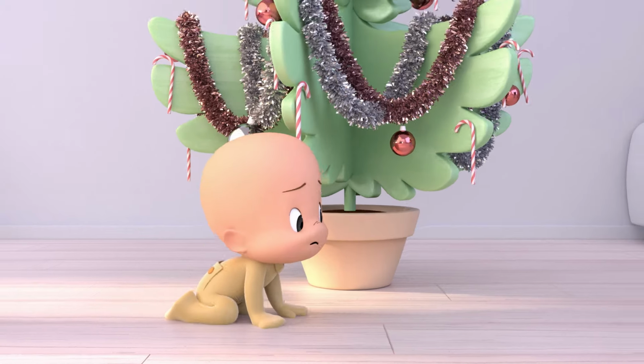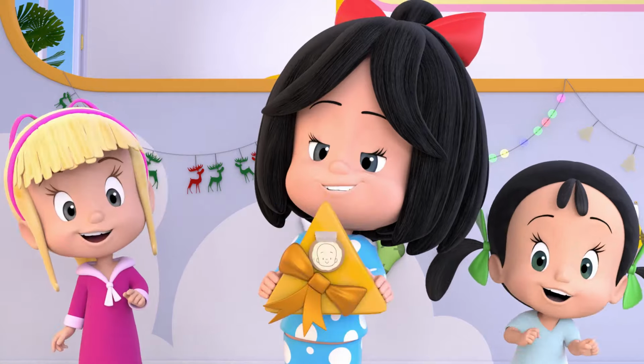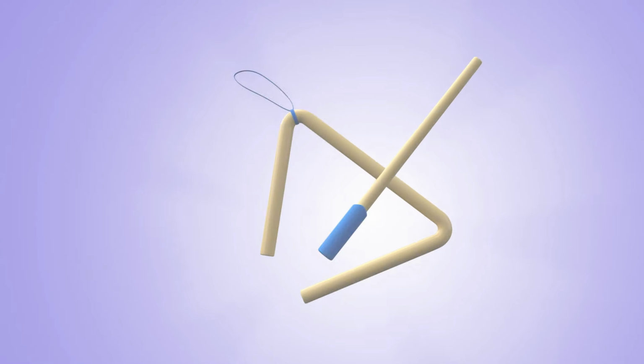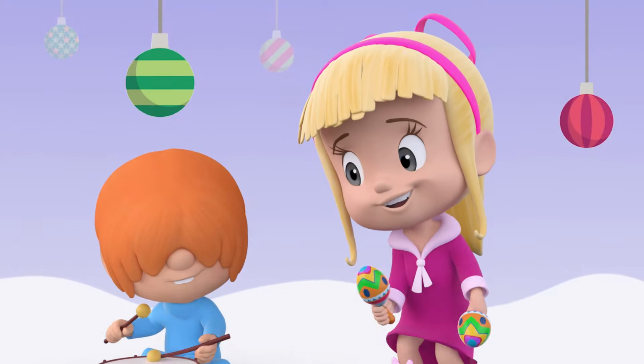If you're happy and it's Christmas, choose your gift. The only one with two corners and three sides. Open it and look inside, there's a special gift that shines as a triangle appears before your eyes.